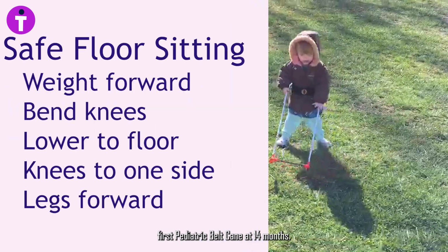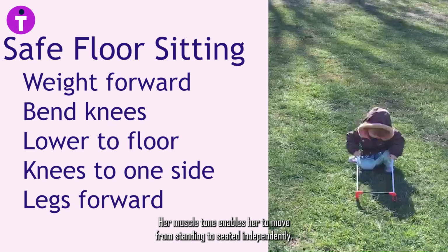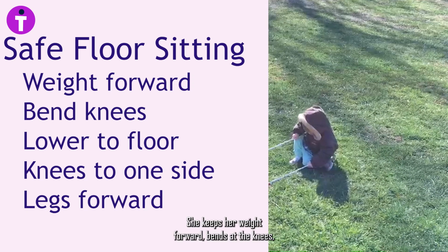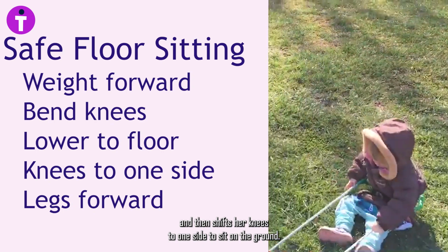Madison got her first pediatric belt cane at 14 months. Her muscle tone enables her to move from standing to seated independently. She keeps her weight forward, bends at the knees, and then shifts her knees to one side to sit on the ground.